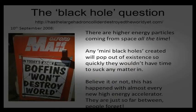So in terms of just reaching higher and higher energy, I think it doesn't really matter what we do in the lab, that we should be safe on Earth from these high energy particles. And if we start creating things like mini black holes, which we may or may not, they will pop out of existence so quickly that they wouldn't have time to suck any matter in.